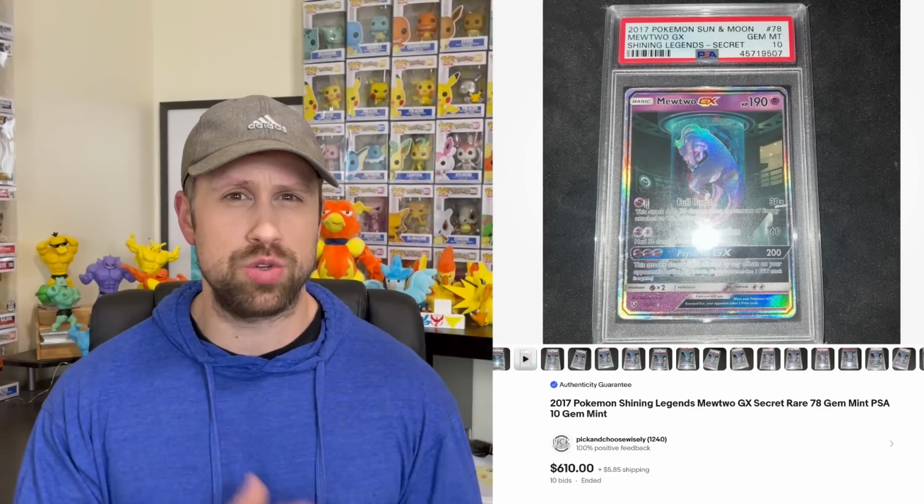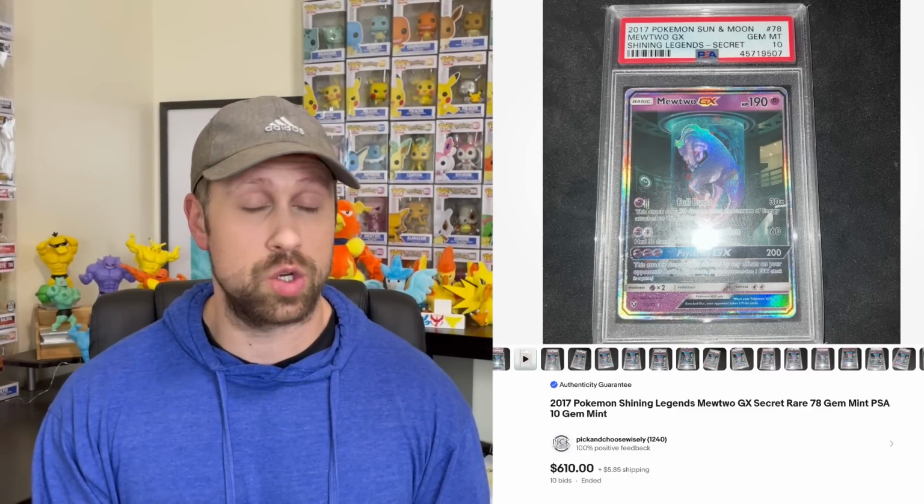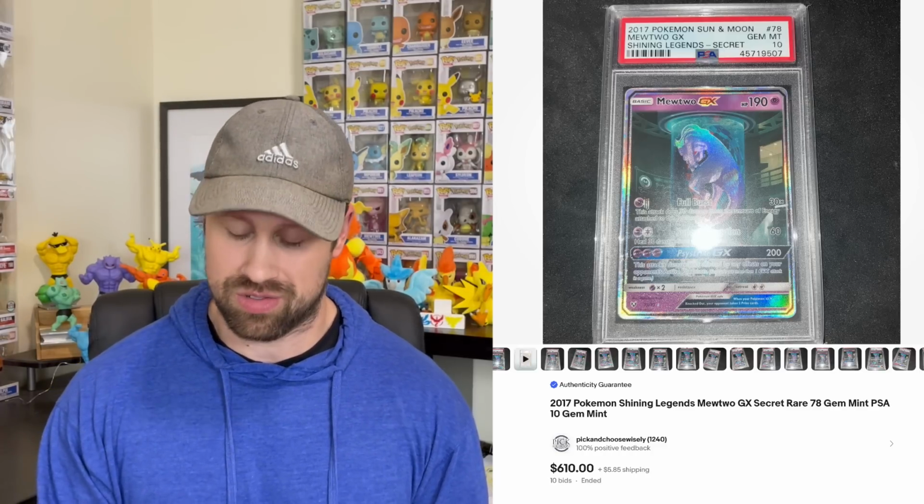And I think if this card is going to sell for less than $500, I might have to pick one up. Because, like I said, this card was averaging $1,000 for the longest time. This week, it has been cut in half since then. So, might be a good time to pick this card up as a PSA 10. What do you think? Up next, we have the Mewtwo GX Secret Rare card from Shining Legends. Still remaining a very healthy PSA 10 price, selling this week for $610.